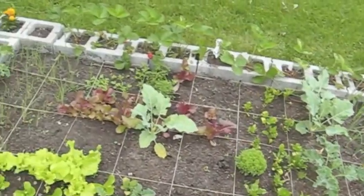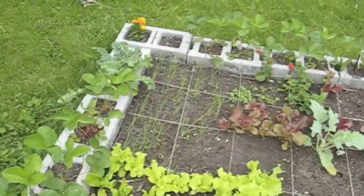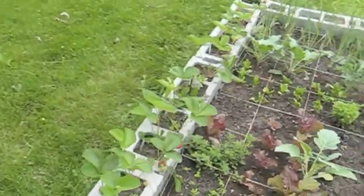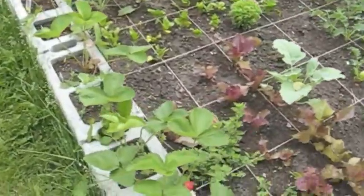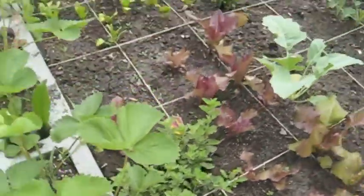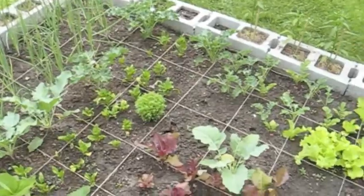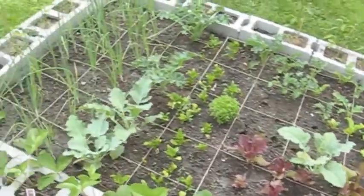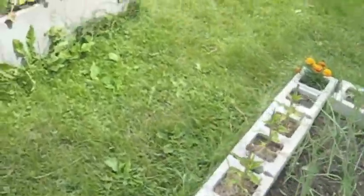I have some salad growing, some green onions. I have planted strawberries, and they're actually looking pretty good. We already had a couple of them. Very good. Nothing compares to fresh strawberries. Everything else seems to be growing okay.